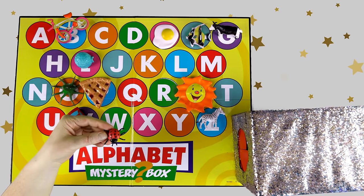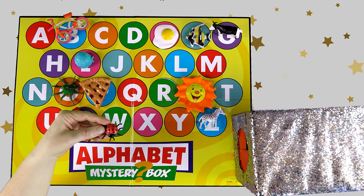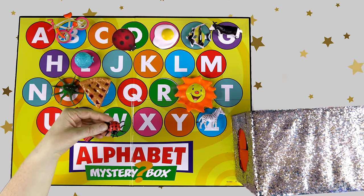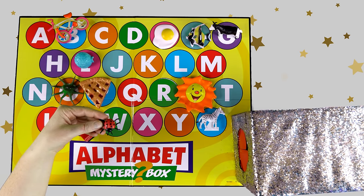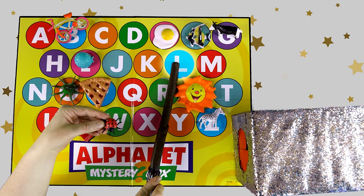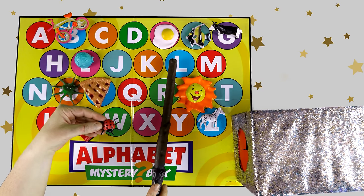Ladybug. Oh, did you hear it? What is that magic sound? Listen very carefully and you will hear it first. Ladybug. Did you hear the first sound of ladybug? What's the magic sound? Ladybug. What letter makes the sound? The letter that can say it is the letter L, L, L. Ladybug begins with the letter L.